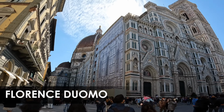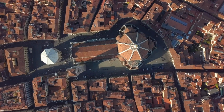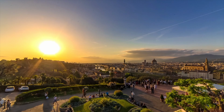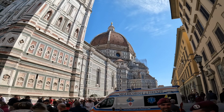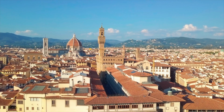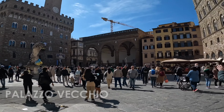Next up is the Florence Duomo, also known as the Cathedral of Santa Maria del Fiore, and it's one of the largest churches in Europe and certainly an iconic symbol here in Florence. While in this square you can walk around and take pictures. Known for its dome, this structure actually was the scene for the Italian Renaissance and inspired many architects and artists across the continent to do the same.